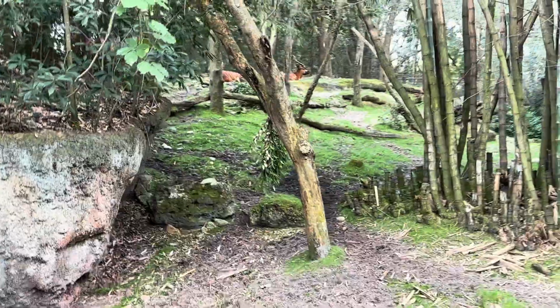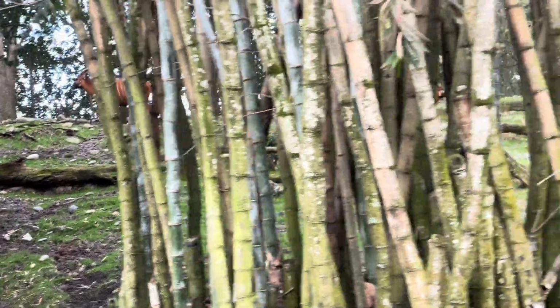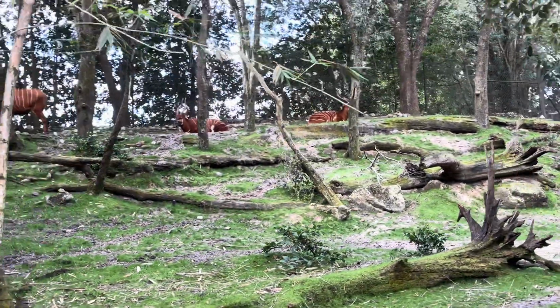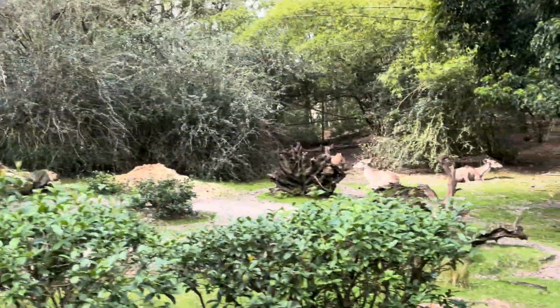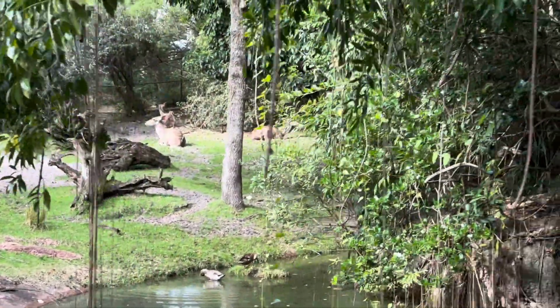Also over on this left side on that hill, those are the bongos. Bongos, they have those beautiful horns, both males and females do. Their horns actually act as a helmet. They protect the animal in a lot of ways. Also over there, those tan-colored animals, those are the greater kudu. Those are females because they don't have any horns. The greater kudu, they like to eat the leaves off the trees. They don't like to eat grass.